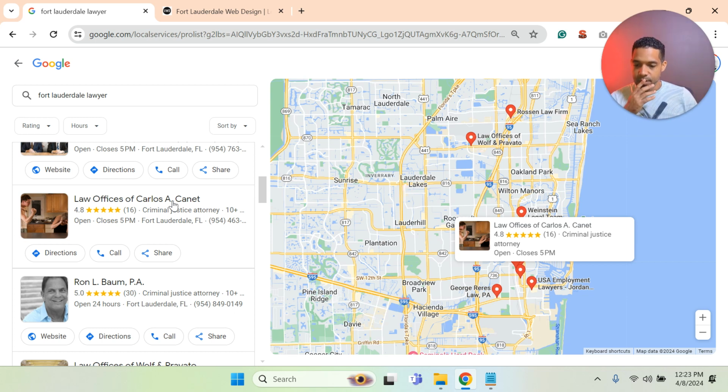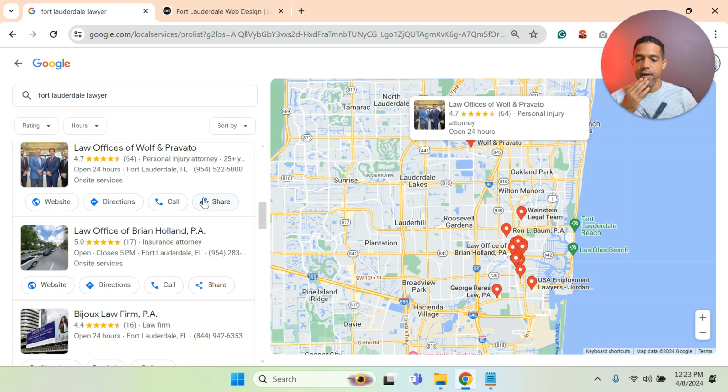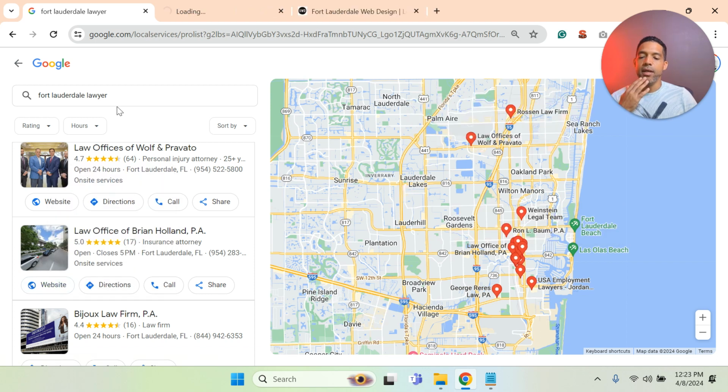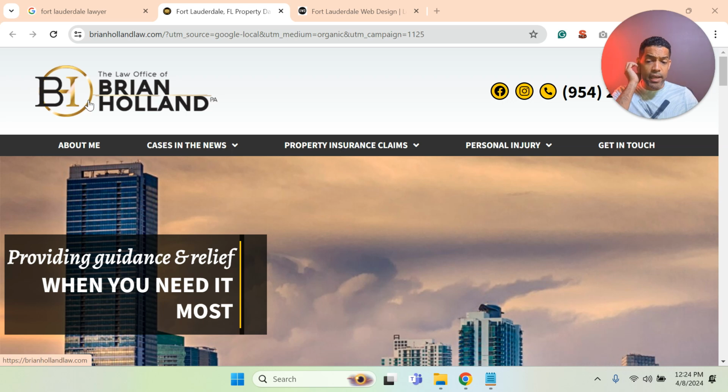So let's see, we have law offices of Carlos, Ron, Wolf, Brian Holland. Let's try this. Law office Brian Holland. He has 17 feedback and all 5 stars, so that's good. He's in Fort Lauderdale, and the search we did was Fort Lauderdale lawyer, so he's showing on the second page, which isn't too bad. Okay, so right away I like the logo.